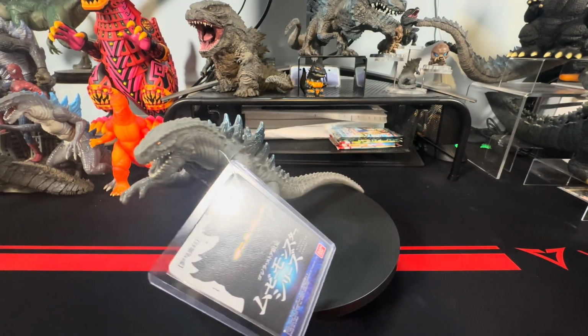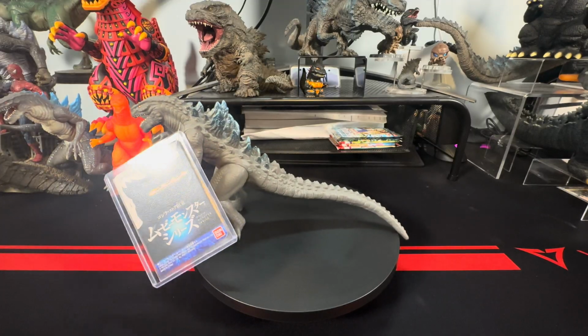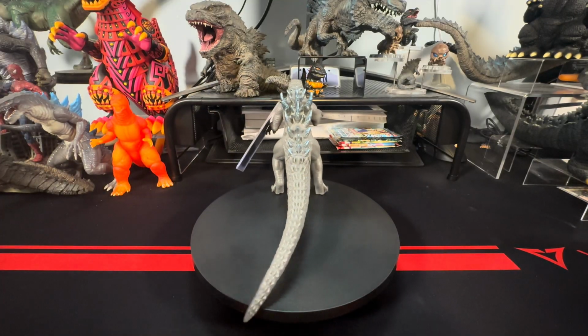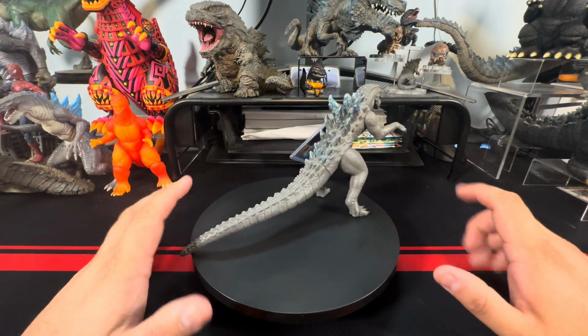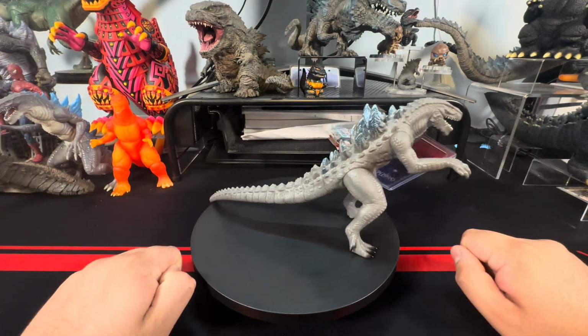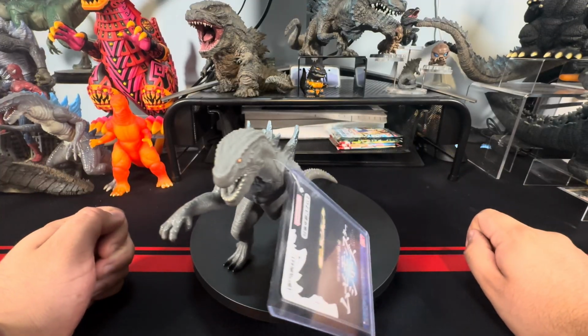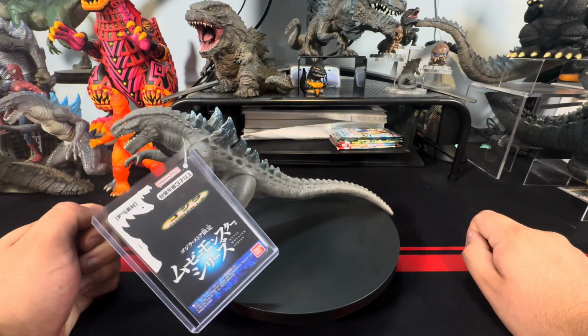And then I have one other Godzilla piece that I want to go ahead and review for you guys. Next week, I want to go ahead and do a Marvel week, so that'll show off some of the Marvel pieces in my collection, and then we'll probably jump back into more Godzilla content after that.